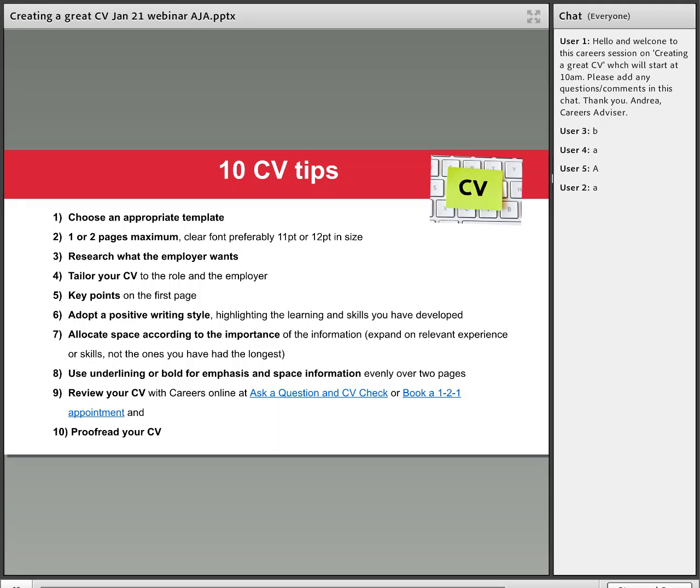And then ideally, maximum 2 pages. Most CVs are 2 pages. And the font size should be a minimum of 11 points and ideally a maximum of 12. It's not on here, but word-wise, we suggest, I think, between 650 and 800 words. But if you are worried about your content, do have a chat with us in careers.